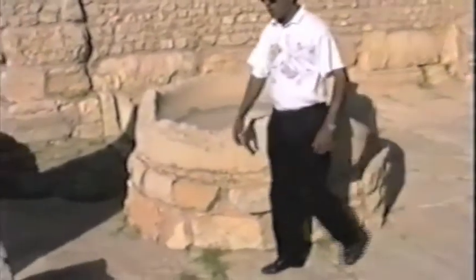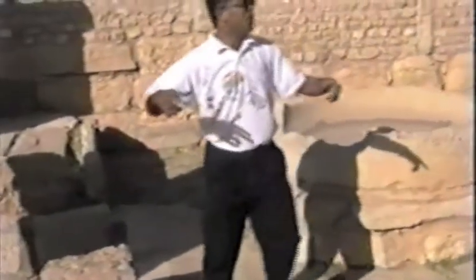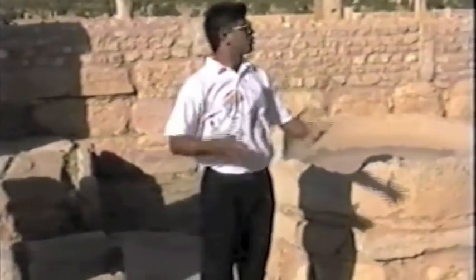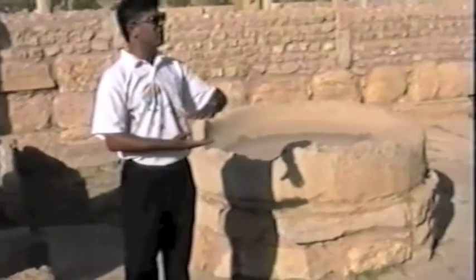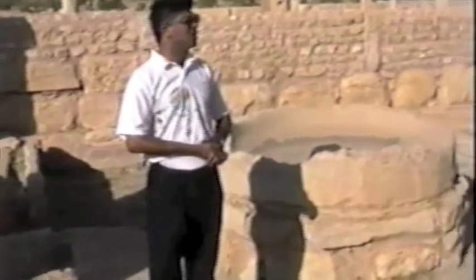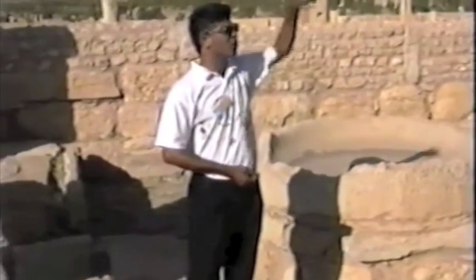Put in bags made of alpha grass. Those crushed olives would be put in these bags made of alpha grass, and the alpha grass is that weed that we saw on the way up to Matmata.